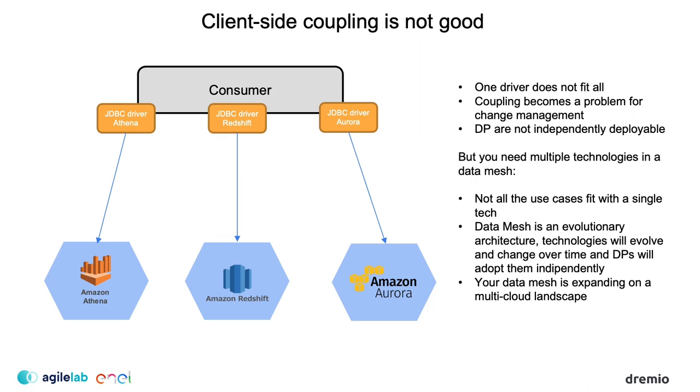Yes, you do need multiple technologies in a data mesh, of course, because each use case has its own specific needs, and no single tech can fulfill them all. Also, your data mesh is evolutionary, meaning it changes with the technologies. You will have many data products across many domains, and each of them has to be free to adopt them independently from each other. And also, in the case of Enel, and in many other cases, your data mesh is actually expanding on a multi-cloud landscape.